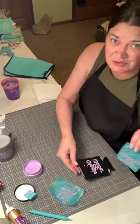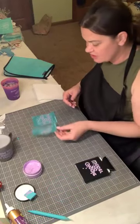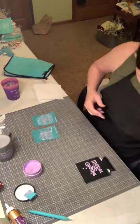It's definitely easier to do them on flat surfaces, but you can do them on round surfaces as I just showed you. All right, I'm going to let this sit over here and I may even spray just a tad bit of water. And we'll clean that up here in a bit.